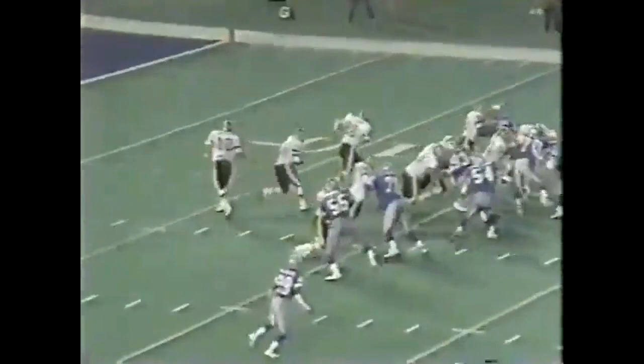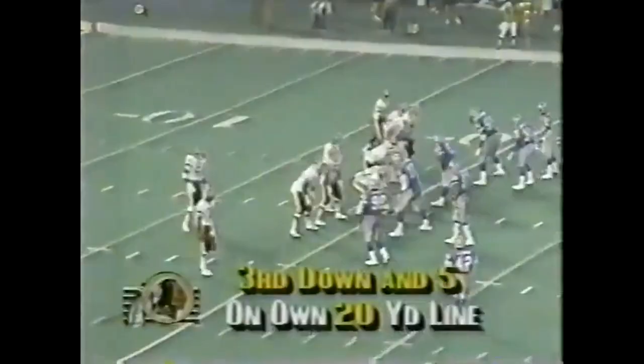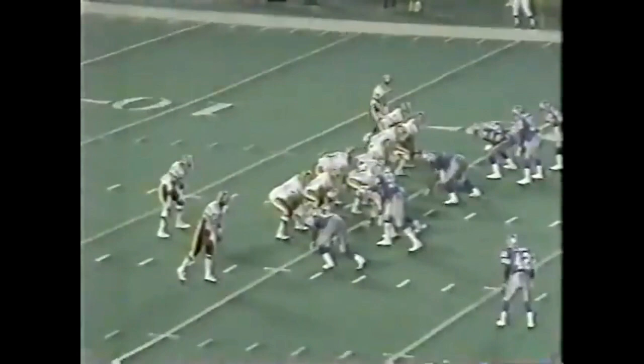Riggs, the ball carrier. No gain on that. Third and five on the 20. Rutledge dropped. The zones about 7 yards from the ball. On third and six, Galliano. Incomplete, intended receiver Richard Johnson. 15 from the four.